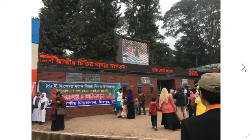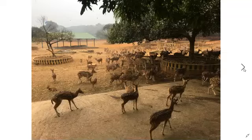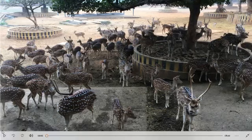Okay, so let's move on to the next photo that I captured today. This is a photo of these spotted deer. The Bengali name for them is Chitra Horin, some people call it Chitral Horin. They usually are spread around in their enclosure, but this morning for some reason they were flocking together, and I thought that was a magnificent view. So I took a couple of photos, and I have taken a video as well.